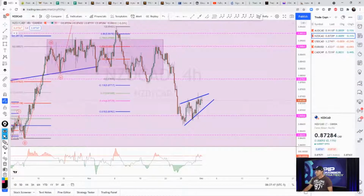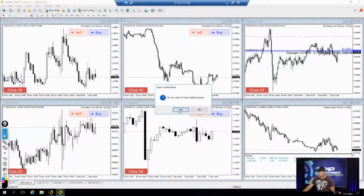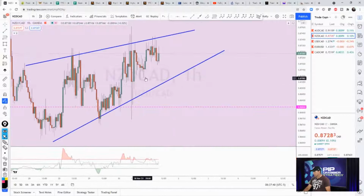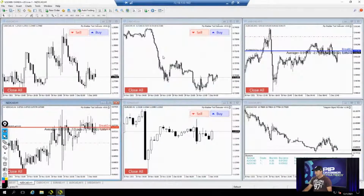And let's go take a look here, New Zealand CAD. Again, using my Pip Grabber Trading Tool, all I got to do is go ahead and click on to sell right here. And I've just noticed something different here. This 1 hour candle looks different to the one I was looking at on the platform. Let me just take a look here. Let's go to the 1 hour chart. No, it doesn't look that. Okay, good. So I'm going to go ahead and sell right here.